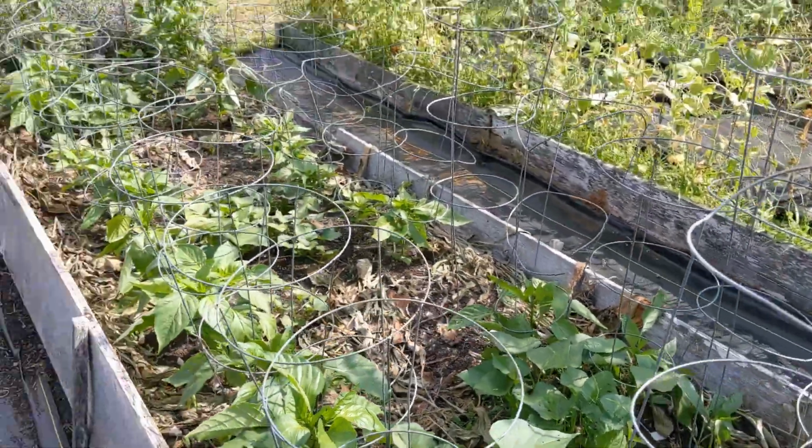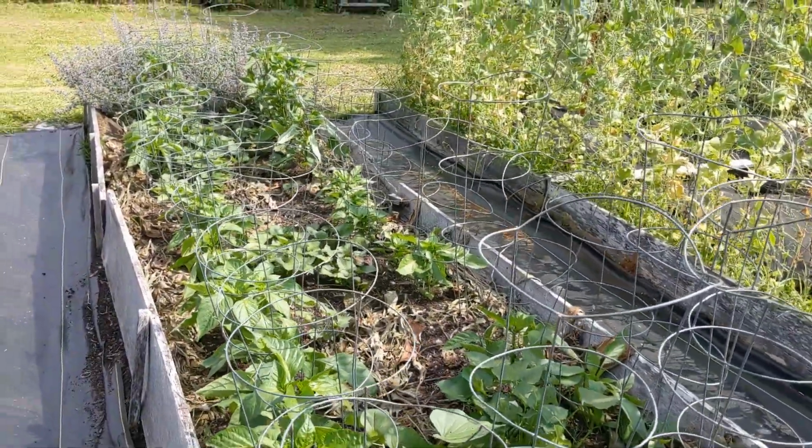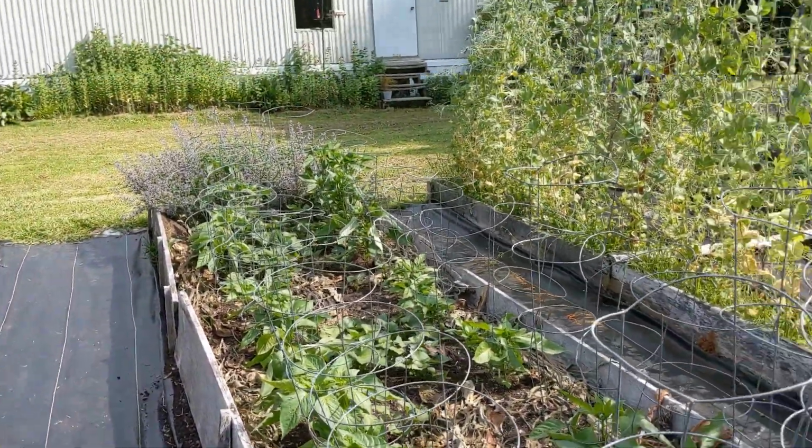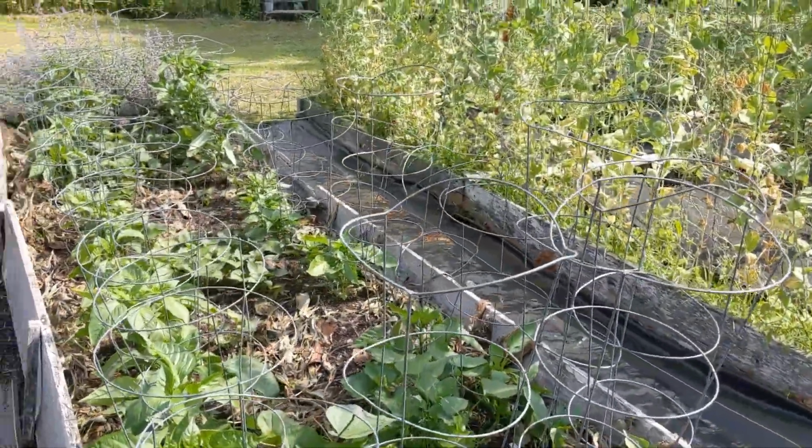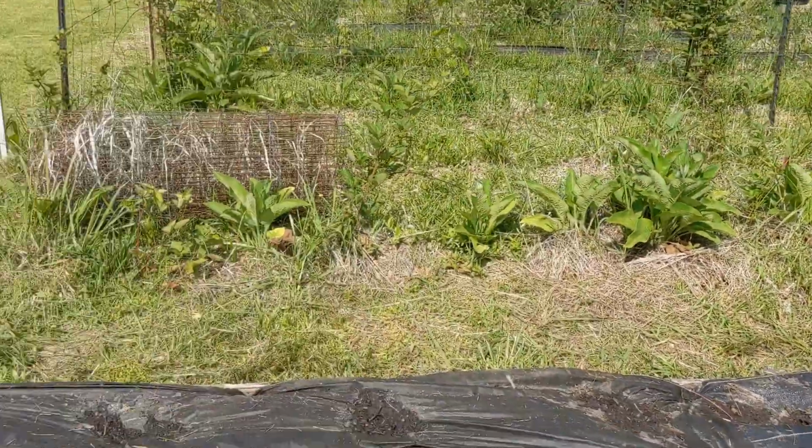It's crazy. But I don't know if it's because we saved our own seed. I think this is the first year I've successfully grown peppers from saving our own seed. So hopefully they will do good. I've never done it. And then this is all my squash.